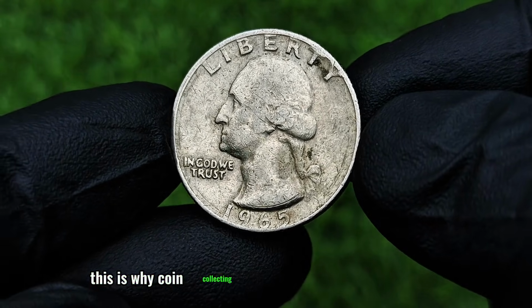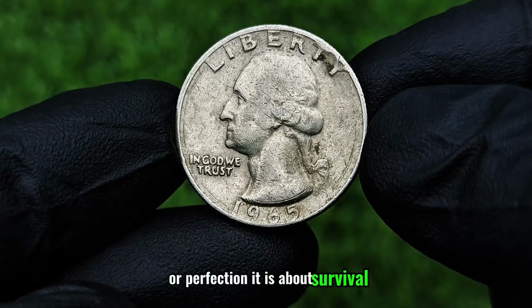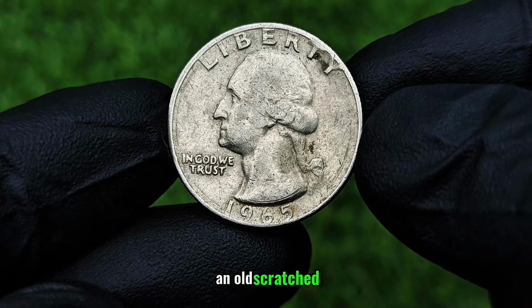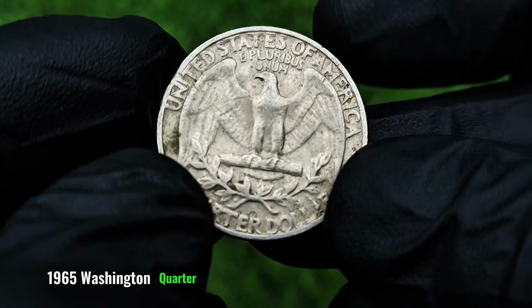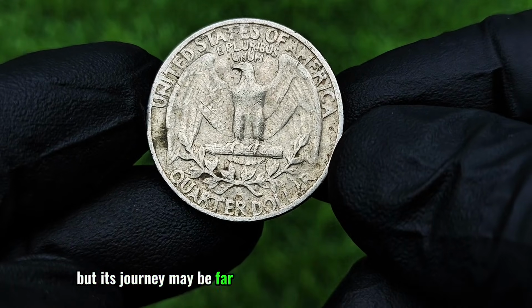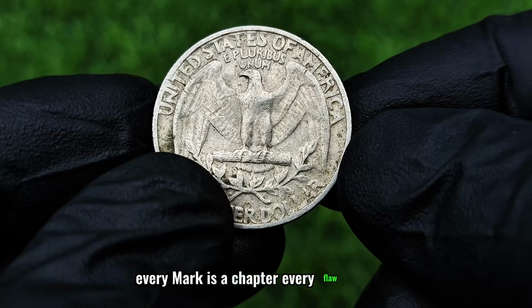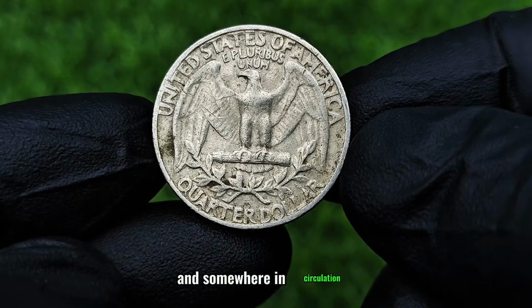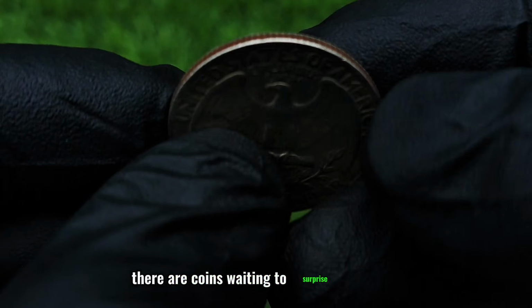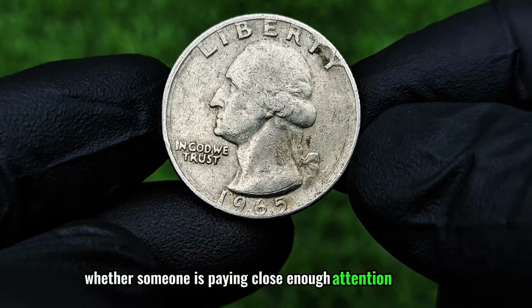This is why coin collecting has never been just about shine or perfection. It is about survival, chance, and the stories hidden in plain sight. An old, scratched 1965 Washington quarter without a mint mark may look worthless today, but its journey may be far more important than its appearance. Every mark is a chapter. Every flaw is a clue. And somewhere in circulation, in collections, or forgotten drawers, there are coins waiting to surprise the world. The only question is whether someone is paying close enough attention to notice.